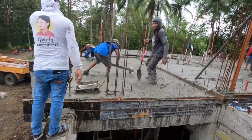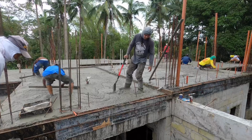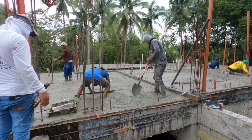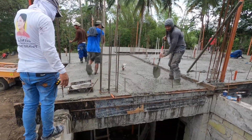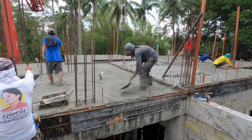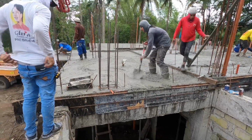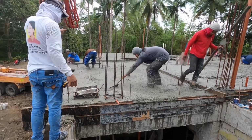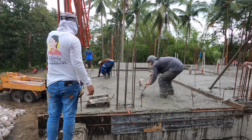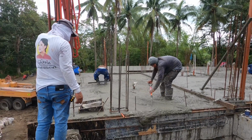Looks like they might have too much concrete here. You're going to have to dump it on the side over here. I don't speak Tagalog very well, but there it goes. I figured that's what was going to happen. This is what happens when you get guys that don't have the experience and knowledge that some of the journeyman masons do. Well, in the long run, it works itself out one way or another.